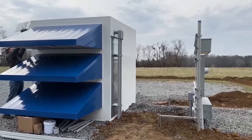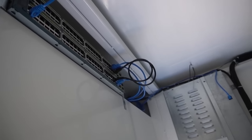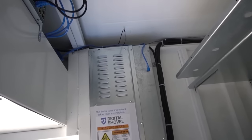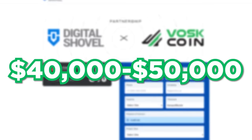Keep in mind, these things are cool, right? I mean, it's plug and play. It's got everything. You just hook up your electric to it and you are instantly deployed. You've got a switch in there. You plug, plug, plug, go, go, go. It's got intake vents, filters, exhaust fans, security system. Sweet. But that comes at a premium. Getting into that unit or something comparable, 40, 50 grand.